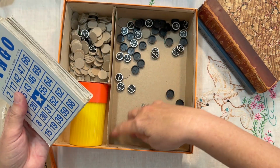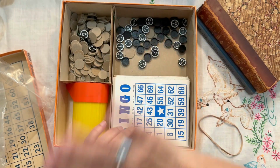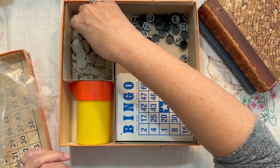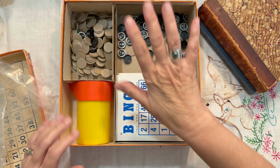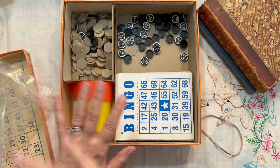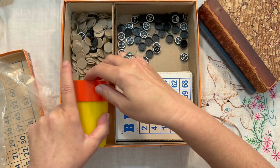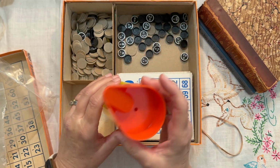And what I may do, currently all my bingo cards are in my little cubby that's behind me here in my crafting corner. What I may do, I love this box, is maybe I'll take all my bingo cards out of the cubby and use this to store them. I think that would be really fun. Look how cool this is.